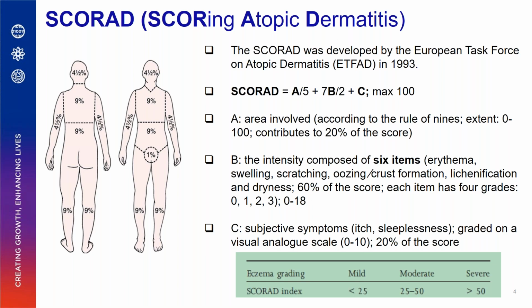And this contributes to 60% of the total score, and each of the items which I mentioned is graded on a score of 0, 1, 2, or 3. The last component, which is the subjective symptom, basically itch and sleeplessness, is graded on a scale of 0 to 10, and constitutes 20% of the total score. Generally, mild eczema has a SCORAD score less than 25, moderate eczema has a score 25 to 50, and severe eczema a score more than 50.